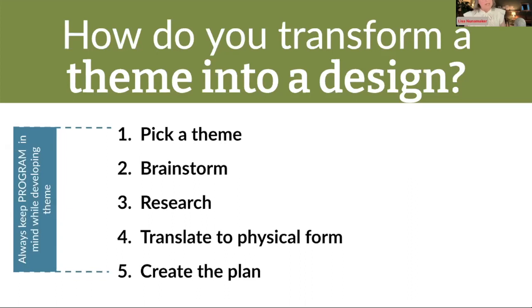The little blue box on the left is just saying that while we're designing the space, you should already have in mind what you want, or if you're working with a client, what they would want. So you should already have in mind, like, I want a patio, and I want it to fit four people at a dining table or whatever that might be.